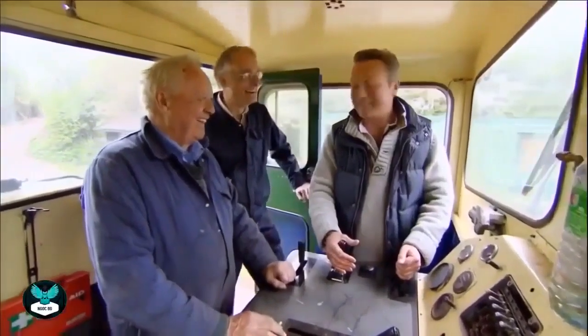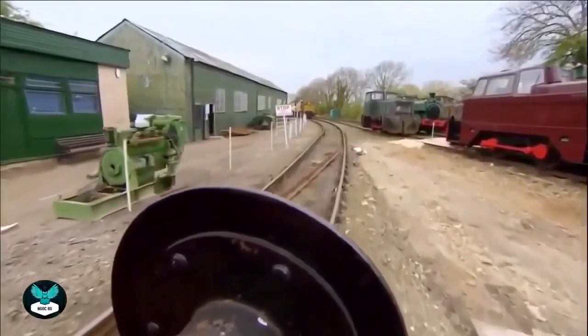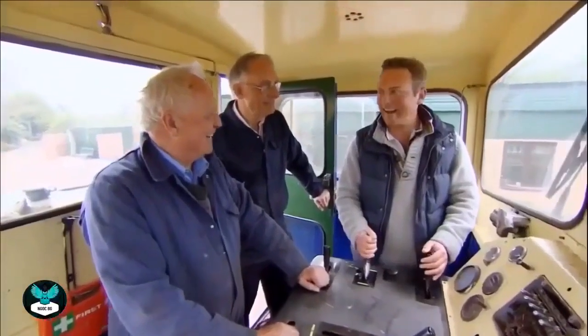This is very exciting, guys. Now, there's another train up there. We ought to slow down. Well, if you'd like to pull the brake towards you, nice and gently, that's it, and we'll slowly come to a halt. There you are.